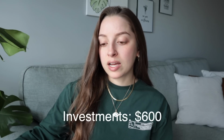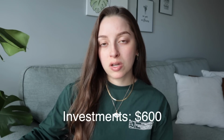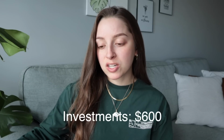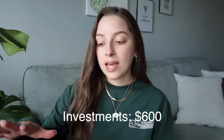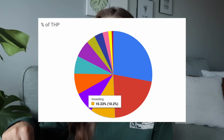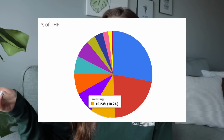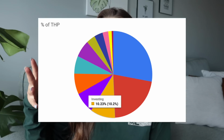Number 3 that I'm also happy to see as the next one is investing. So this was $600 because that is what I have done. I do $300 per month for my Roth IRA. $300 per month goes to my 401k, plus my company matches that, but that's not my money, so I'm not counting it. So $600 total, and that is 10.2% of my income, which is pretty decent. Between my savings and my investing, that's over 30%.